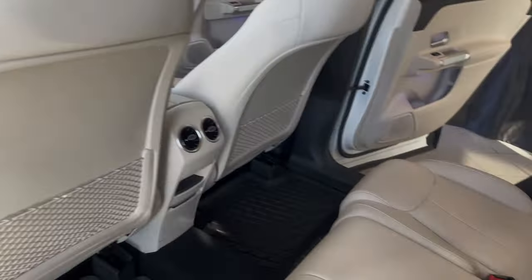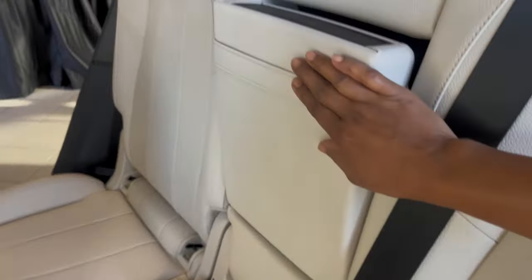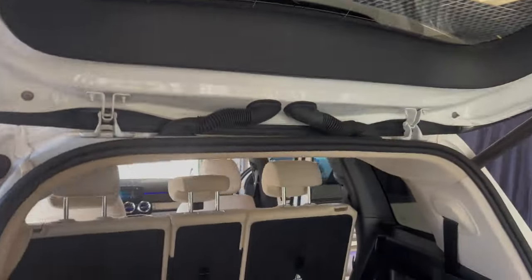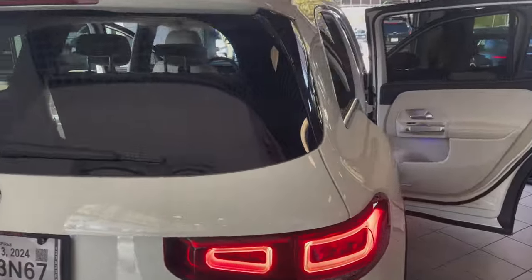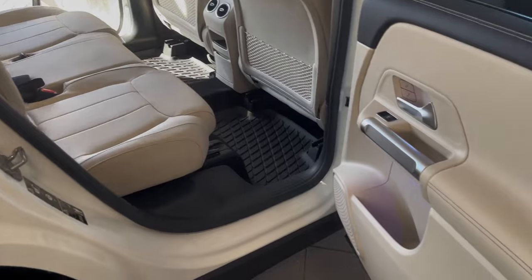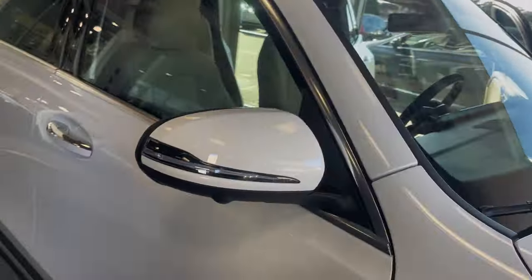Once I reach home, I will give you the exact details and features of our car. All the paperwork has been done. Now we can take our car home.